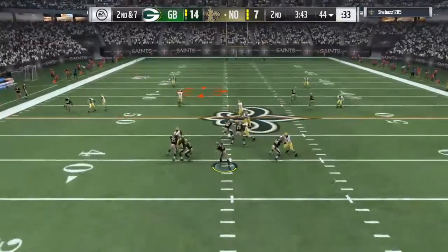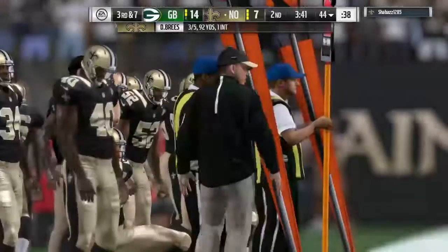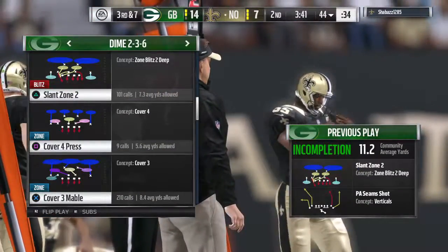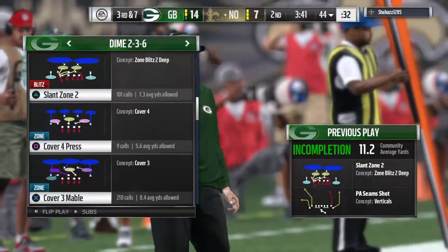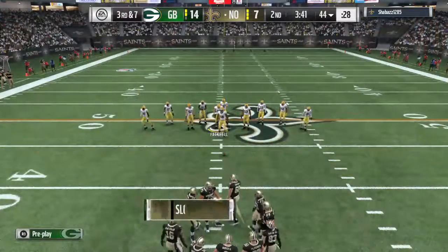They go play action for Ingram. Now Breeze. And incomplete there. A nice hit. Jars the ball free and brings up 3rd down. Seven yards remain now on 3rd down.